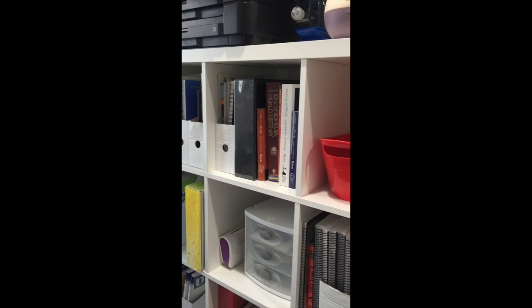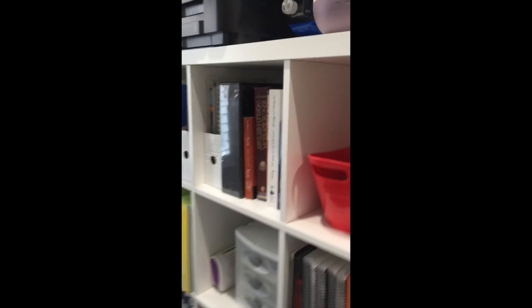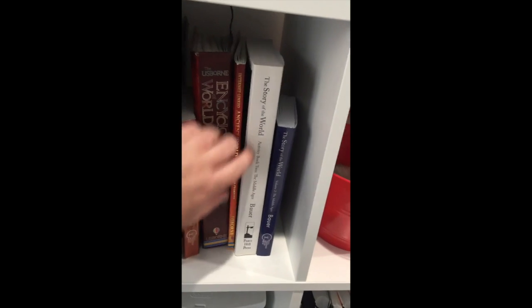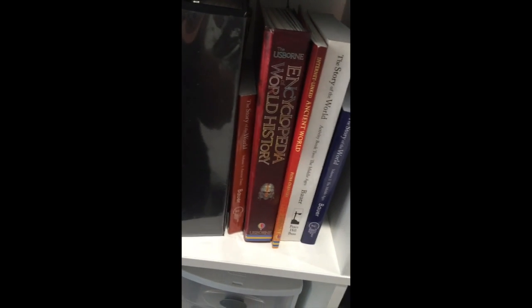So we're on the second volume again this year, and we're going to keep going around and add different things. We have the Usborne World encyclopedias, and we have them look up in there, and we have a couple other things.